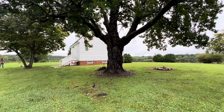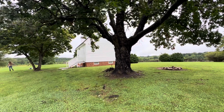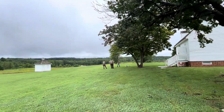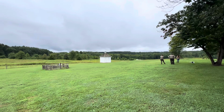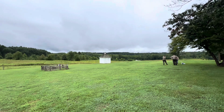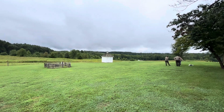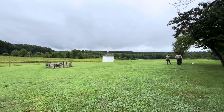All right, guys, so we're at the Hillman House. This is where the Battle of Sailor Creek occurred, actually right over this exact ridge right here. And just past that small white shed is where the creek is, and a lot of hand-to-hand combat was fought there. The Union had the upper hand here where we're at by the house, and they were defending this position.